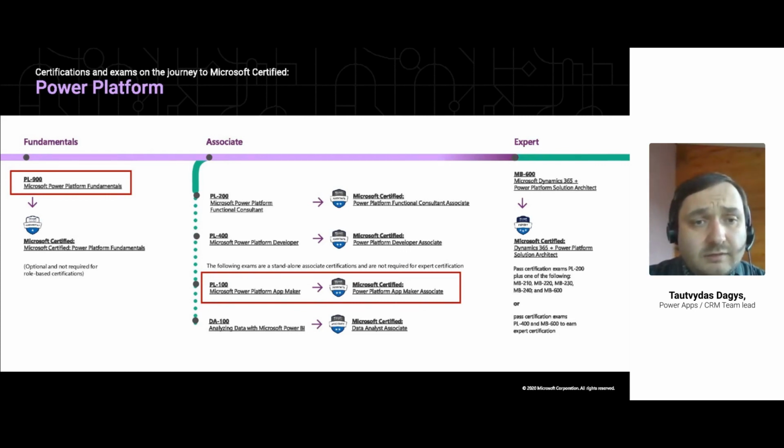First, there are the fundamentals. PL 900 is just to get familiar with the Power Platform and understand all the pieces of it. The next step, the first level of development, is the so-called Power Platform App Maker, PL 100. There is also DA 100, which is for Power BI analysts. And then it goes more into pro usage. PL 200 is kind of a consultant for Power Platform who knows how to create mainly model-driven apps and make modifications to existing apps, etc. And PL 400 is a pro developer. In this slide MB 600 is also still mentioned, but Microsoft is replacing it with PL 600.